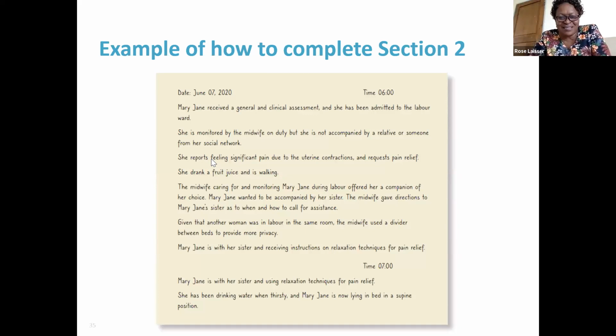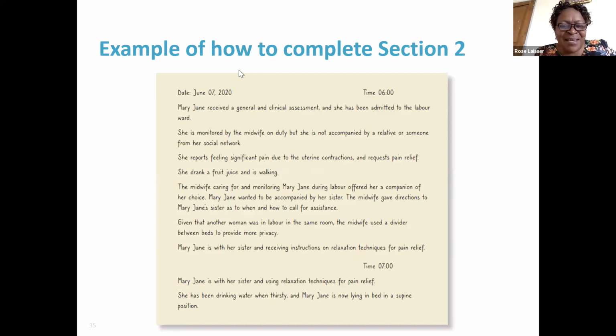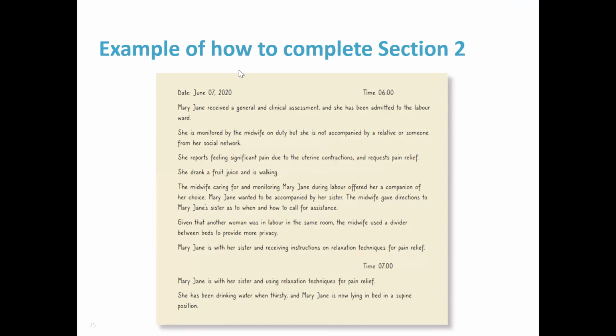Rose, people are saying they can't hear you. Should you maybe come closer to your mic? Yes, thank you. So I'm saying Mary Jane is with her sister now. She's receiving instructions. Can you hear me? You're very far. Can you get closer to the mic maybe? I am close. Better, okay, better.